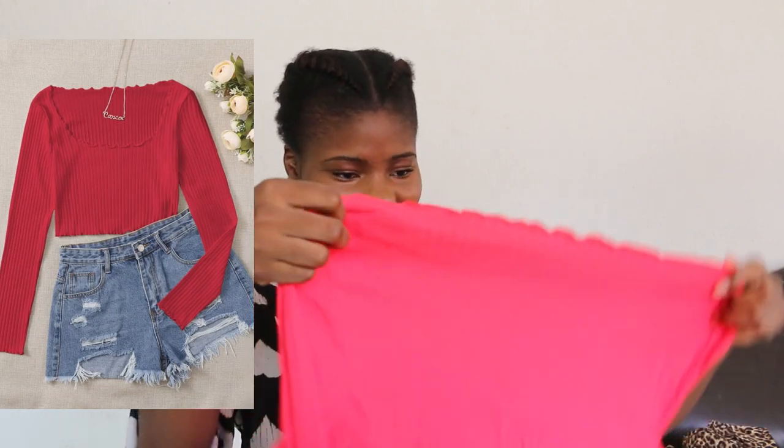The third one is this one that I mistakenly put in my cart, and I paid for it. I regretted buying it when I bought it. Well, let's see how it's going to look. Why is the neck just wide?